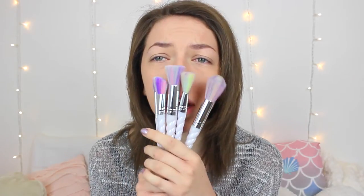Hello everybody, today I'm very excited because I have just bought some unicorn brushes. Very happy. I have been waiting for these for about 2 or 3 weeks and I love them. Look how pretty they are. Oh my god, it's like the heavens have descended on my face. I'm gonna do a lot of close-ups of these brushes, so don't you worry, this isn't gonna be the only shot you're gonna see of these.